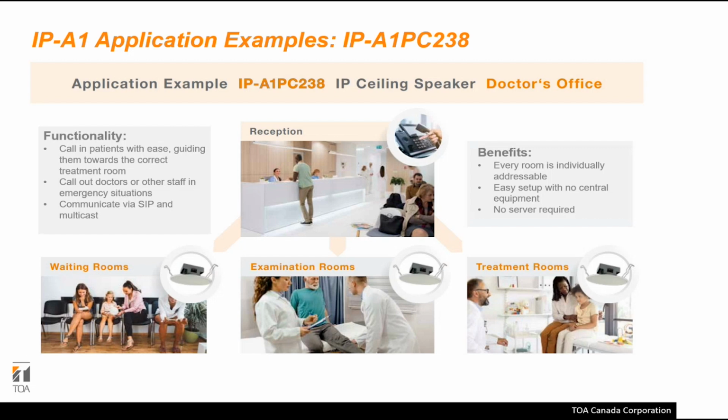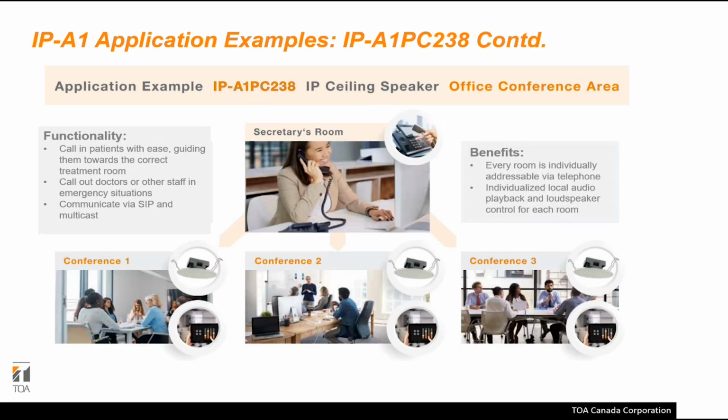etc., where you need some network paging systems without the necessity of having bidirectional communication. So definitely also in order to do paging to different rooms.